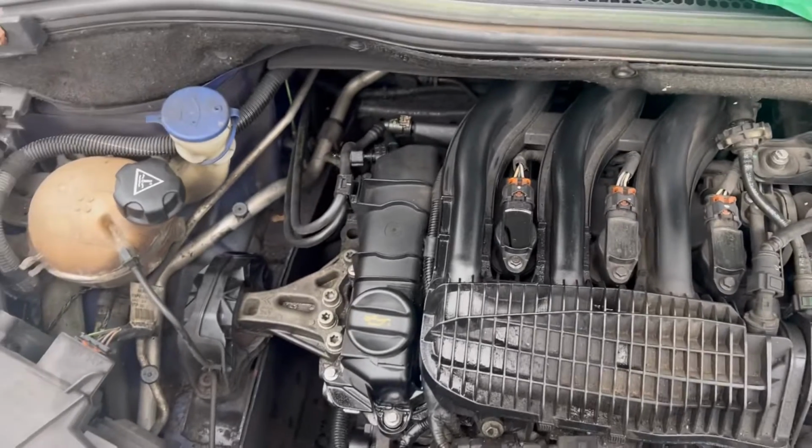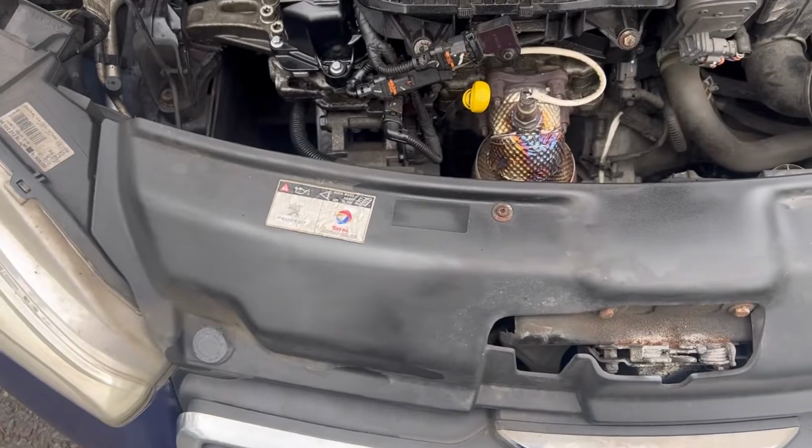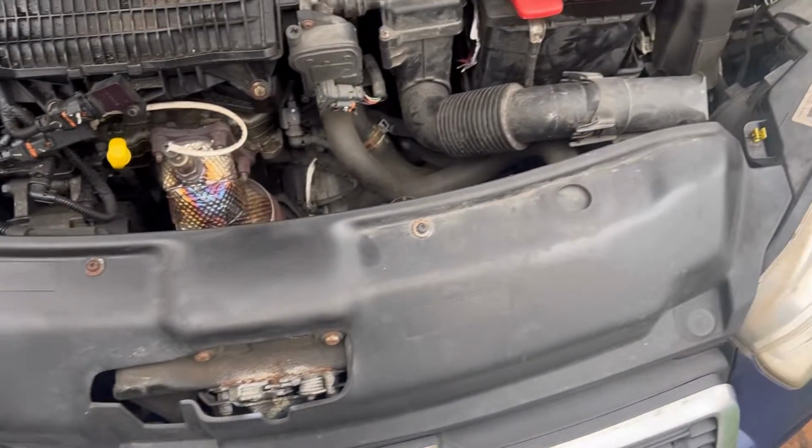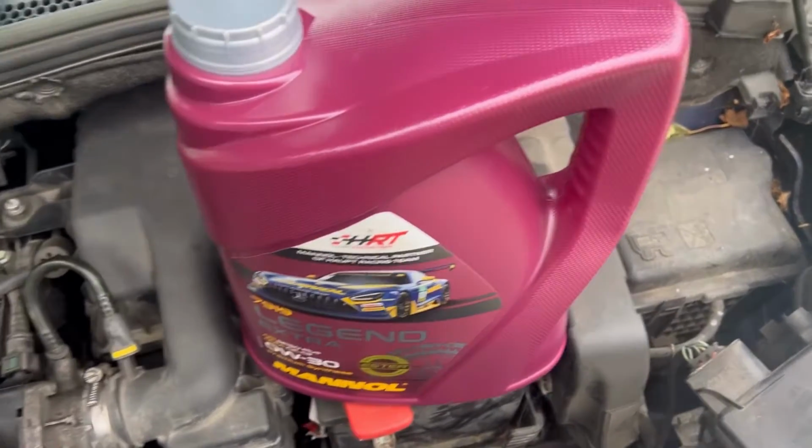So these 3-cylinder engines, they like to use up a lot of engine oil. If you're using 3 liters of oil in 1,000 miles, you have a problem with your engine. Yes, you have a big problem with your engine.